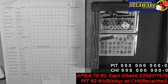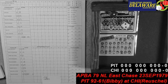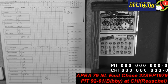What grade pitchers are they? Grade B. And Bibby is a C, much better as a reliever. All right, so Chicago's going to have an edge in this one, so it seems. Okay, here we go. Gonna play us some baseball.